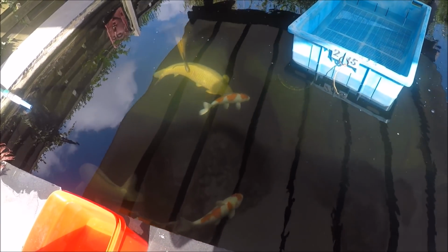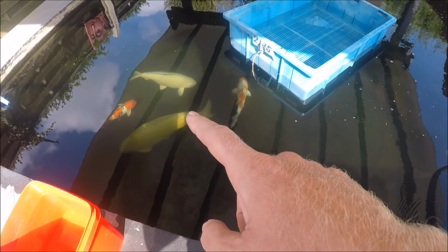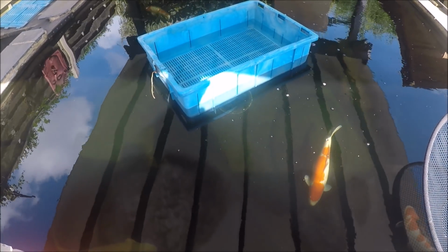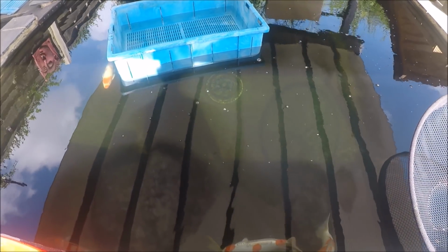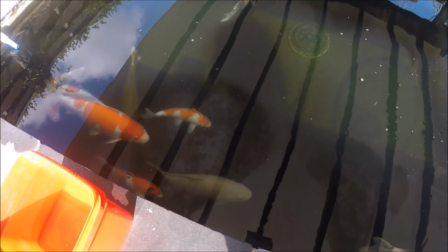So the scale's sitting flat near enough now, as well as I could get it. It wasn't happy, only just fits in the basket. It was going mental. So if it's not looking any better in a couple of days, I'll do it again, and then over the weekend at some point I'll have to get someone to give me a hand. I'll get it out, put it in the bowl, knock it out, and have a bit more of a clean up of the scale.